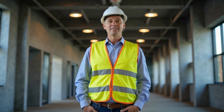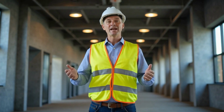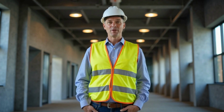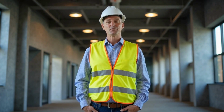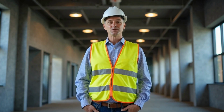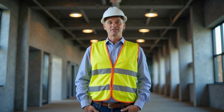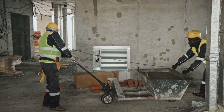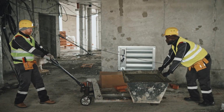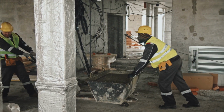Welcome back. In this second module, we are focusing on one of the most common activities on any construction site: manual handling. Manual handling involves transporting or supporting a load by hand or bodily force. This includes pushing, pulling, lifting, lowering, carrying, and moving objects. It sounds simple, but doing it incorrectly can lead to serious, life-changing injuries. Over the next 11 minutes, we will learn how to protect your body.